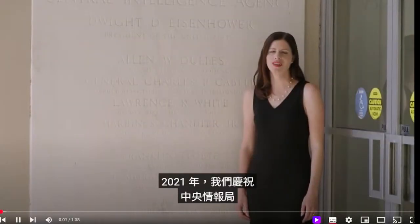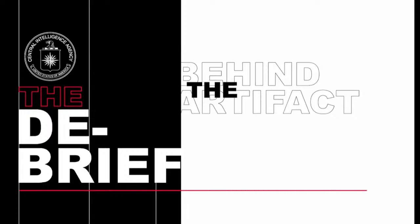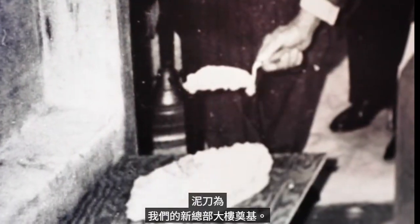In 2021, we celebrate the 60th anniversary of CIA's original headquarters building. President Dwight D. Eisenhower joined Director of Central Intelligence Allen Dulles here to lay the cornerstone right where I'm standing. On November 3rd, 1959, President Dwight D. Eisenhower used this trowel to lay the cornerstone of our new headquarters building. Just 12 years old at the time, the CIA was one step closer to finally having a permanent headquarters.